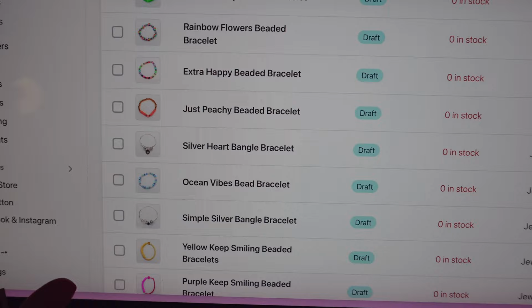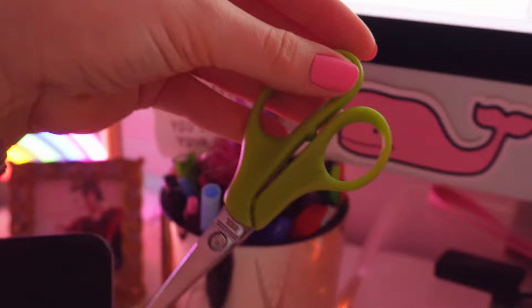So you know what this means. We need our bracelet making supplies. I have my scissors. These are my little green scissors. I've had them since second grade. They are my favorite. They're just little safety scissors.